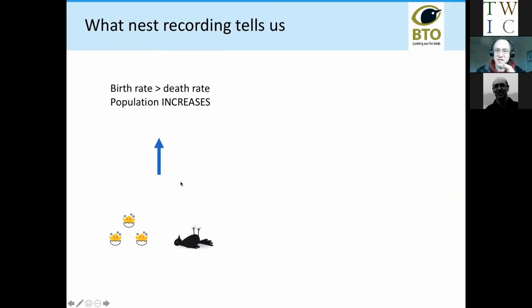Well, as I say, BTO run or coordinate a whole range of different schemes and surveys that tell us how birds are doing in different habitats and at different times of year and all sorts of things like that. But when we're trying to understand what's driving population change, or what's driving a population increase or decrease, there are two main components to that. You know this, don't you guys? Population change is driven by the birth rate on one hand and the death rate on the other hand, and it's the balance between those two.